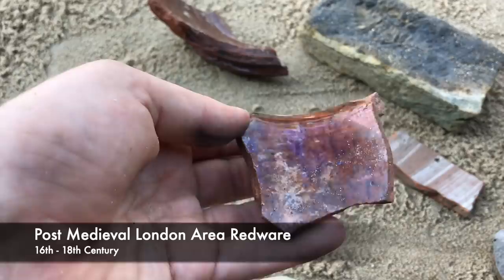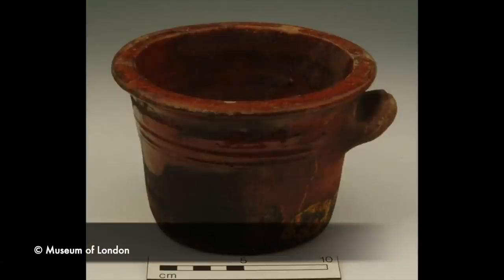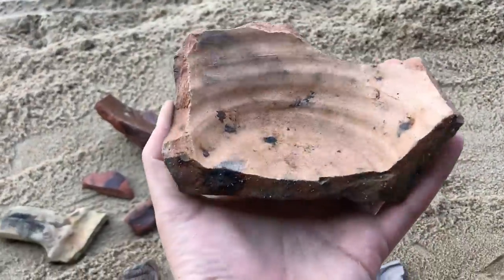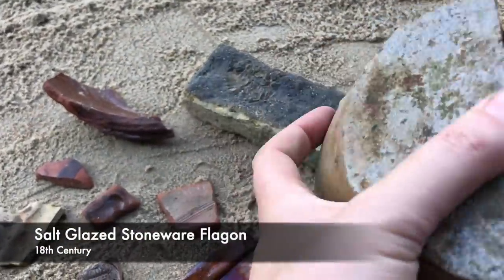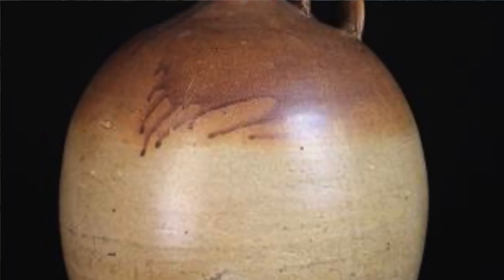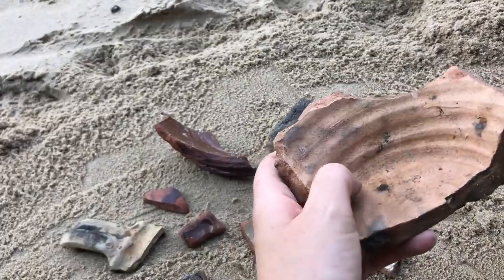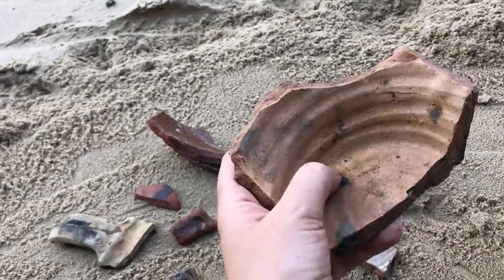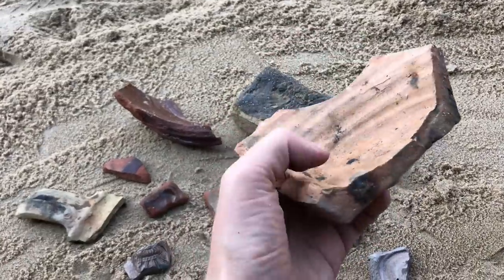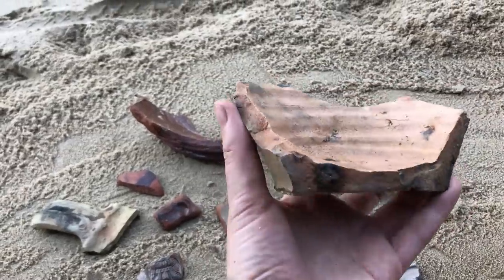I'll stick some info up on the screen now, because when I get home, obviously, I'll find more out. And I wanted to show you again this half a base of a vessel. And you can see in here where the pot has been thrown on a wheel. So that's what those markings are there, where it's been spinning around and it's been manipulated into this vessel.